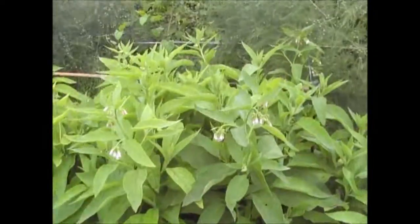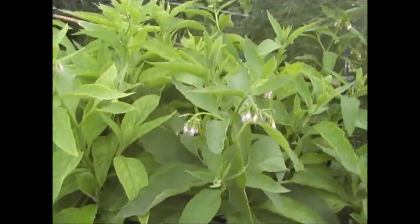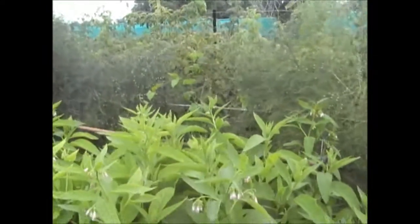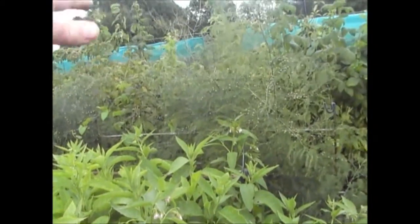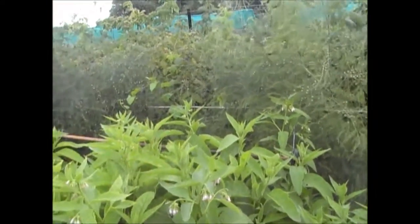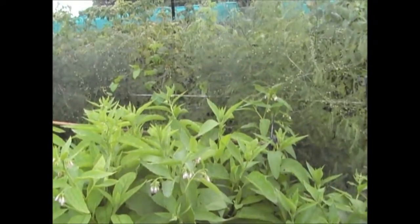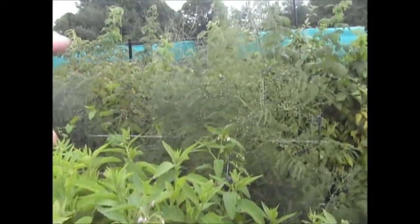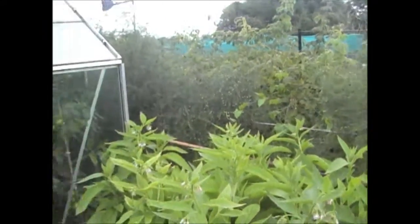Right, just coming down here. This is the comfrey that's grown back again. You can see the bees are having the right feast on it, as they always do. This is always covered in bees. Just before I cut this down, and it was about a foot or two higher than it is at the moment, the whole thing must have had about 50 or so bees on it. Every time you came past it you could hear them all buzzing away.